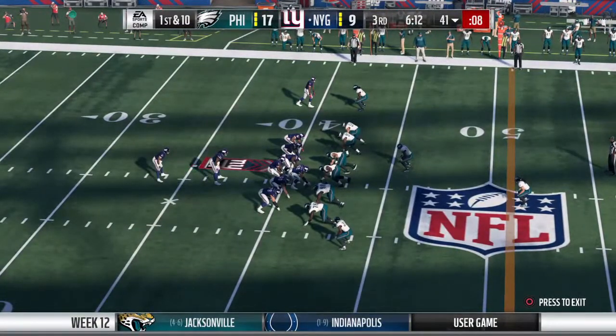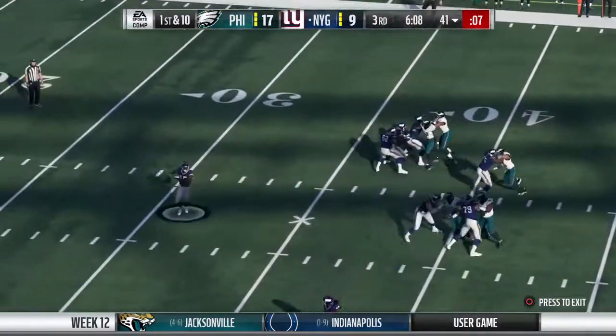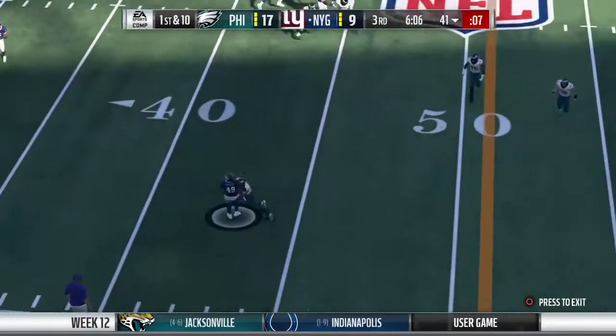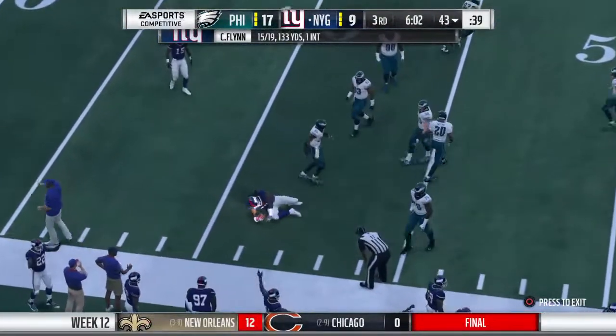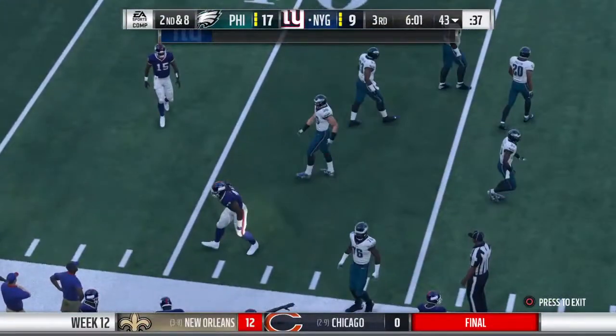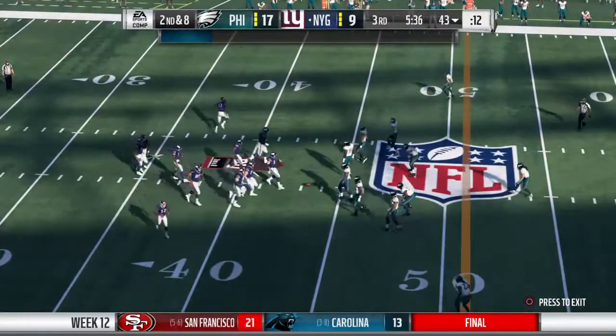Come on, let's go. 38. Now a play fake here on first down. He's just going to dump this one off to his fullback out of the backfield. And he'll get up to the 43-yard line. Give him 2 yards on that play, and it's a 2nd down.